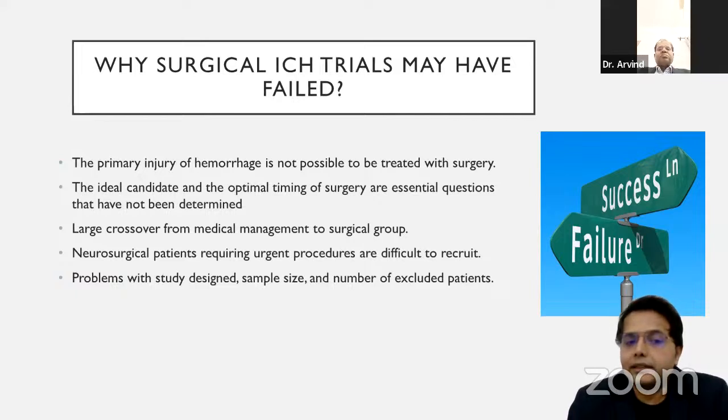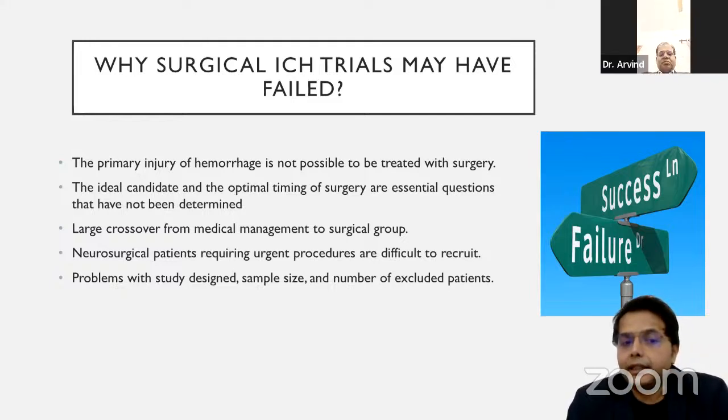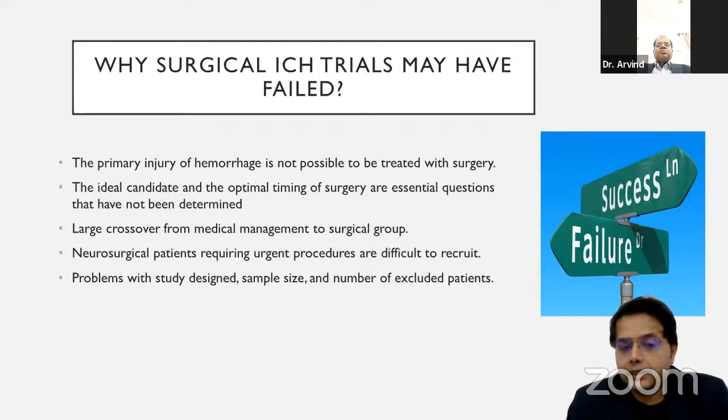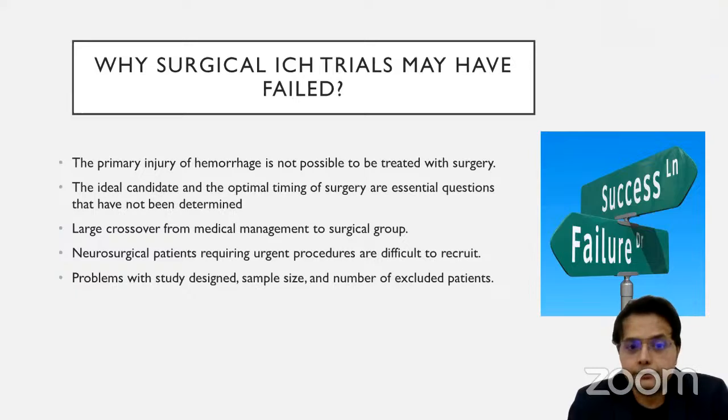And in these trials, there were also large crossovers from the medical management group to the surgical group. The ideal candidates and optimal timing of surgery were essential questions that were not categorically determined in these trials. Especially in neurosurgical patients who require urgent procedures, recruitment to these trials is also difficult. There were also problems with study design, sample size, and the number of excluded patients.